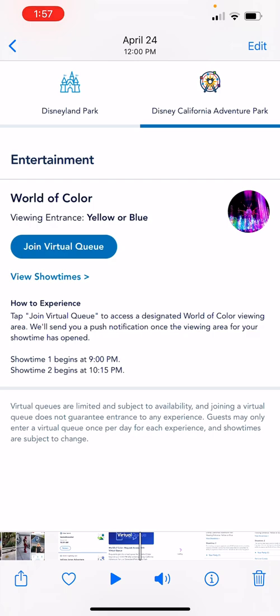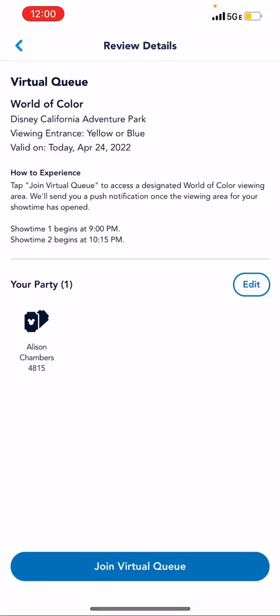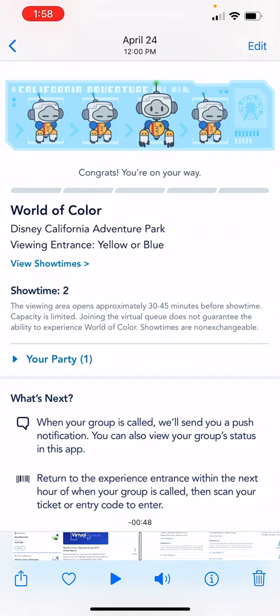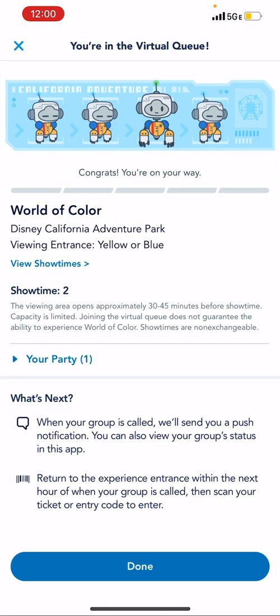I was only one person getting into this virtual queue, and you'll see how fast it went. So you tap the join virtual queue, and this is what's going to happen. It's going to load, and then it's going to tell you, I clicked the join virtual queue, and you'll see it shows I got showtime 2. So there are 2 times for a show each night, and that varies. Showtime 2 means I've gotten the later show.